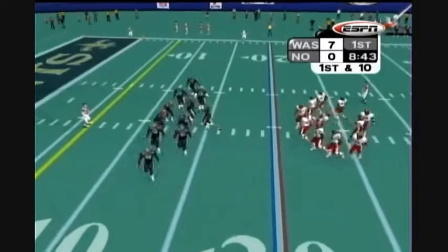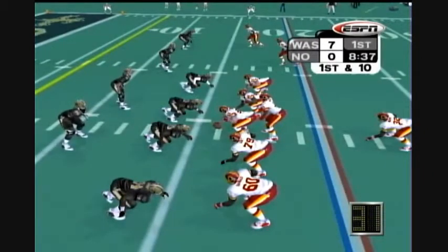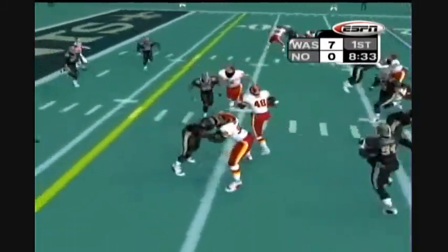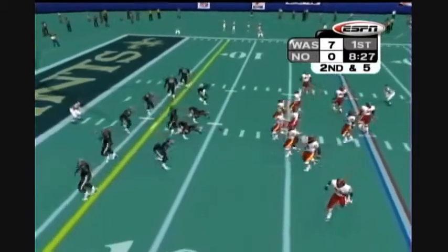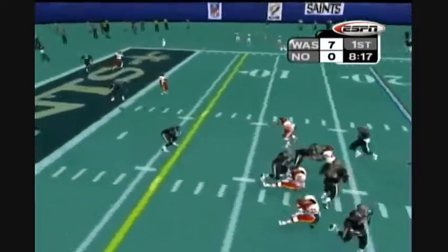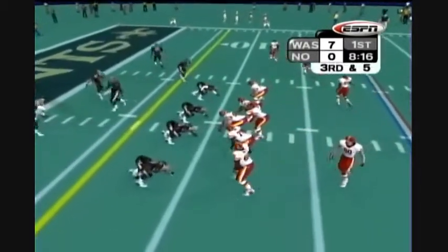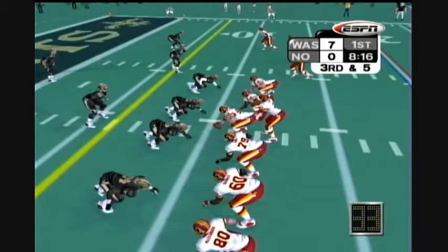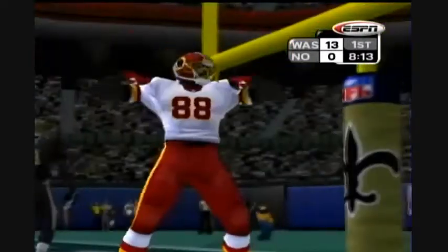That's his second catch of the game. He gives the ball to Davis. Brought down at the 10-yard line. Second and five at the 10-yard line. 4-3 defense for New Orleans. Looks like play action. Lands out of bounds. Incomplete. Third and five at the 10-yard line. 4-3 defense for New Orleans. Quarterback drops back. Caught with two defenders on him. Thompson catches the touchdown.